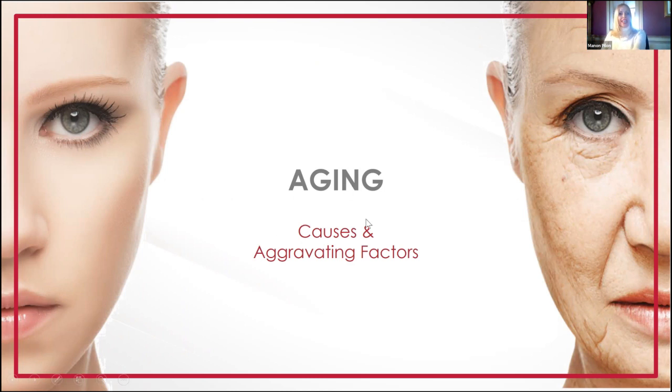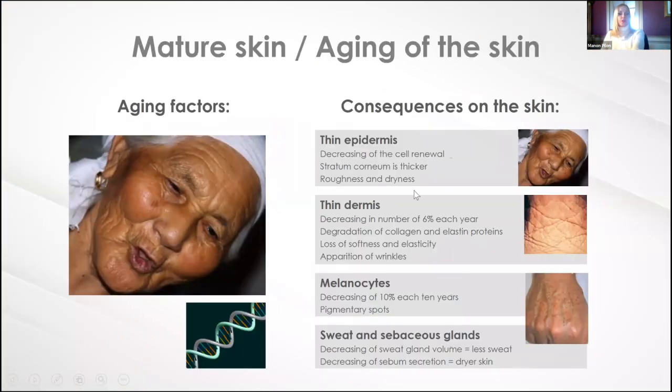All right, so on aging, we will have another session on photoaging. What you need to remember is that as we age, in most cases, we have a thinner epidermis and a thinner dermis. In some cases we'll have a thicker epidermis, but no matter what, we will have a thinner dermis. So we have less vascularization, and fibroblast activity, the cell that produces your elastin and your collagen, is reduced.